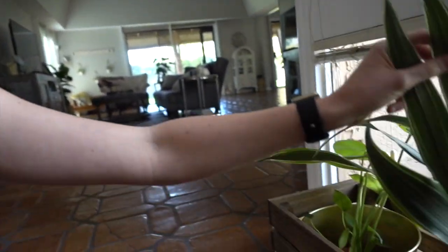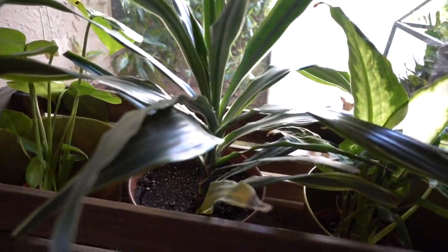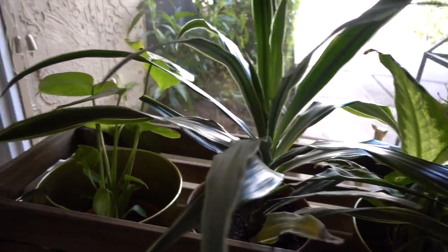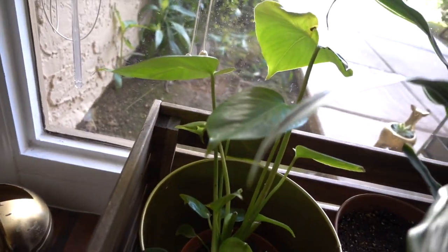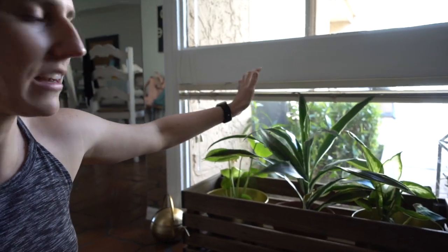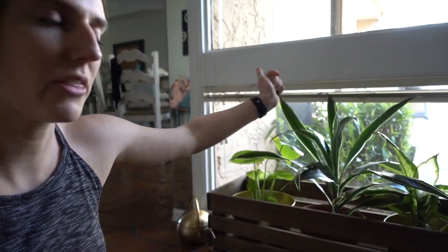And then here we have another, I'm gonna butcher it. I should just Google it. Dracaena. And then also my heart leaf philodendron. But yeah, like I said, they probably do get a little neglected. I just kind of thought it was cute to have some plants here by the window, but they probably do get a little chilly with that draft.